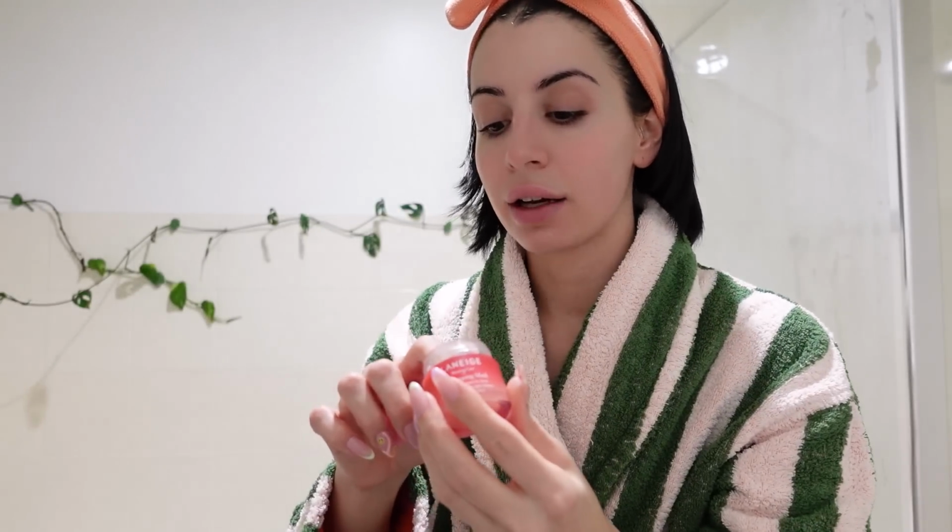Then we go in with the Laneige Lip Mask. Look at how I've hacked into that. And guys, I'm not using that little stick that came with it. I literally use my fingers, and I just apply it onto my lips. I don't want my lips being dry.